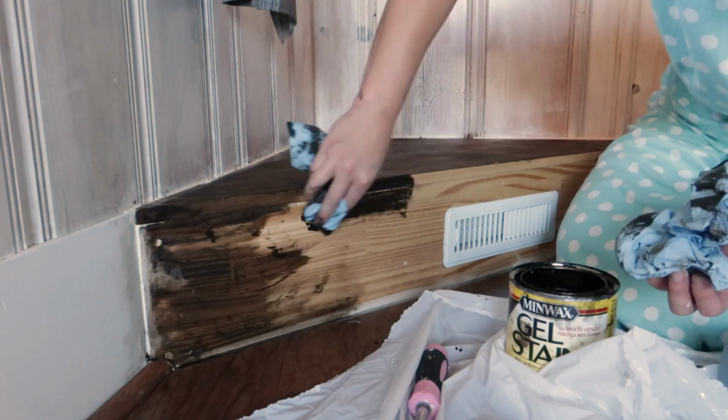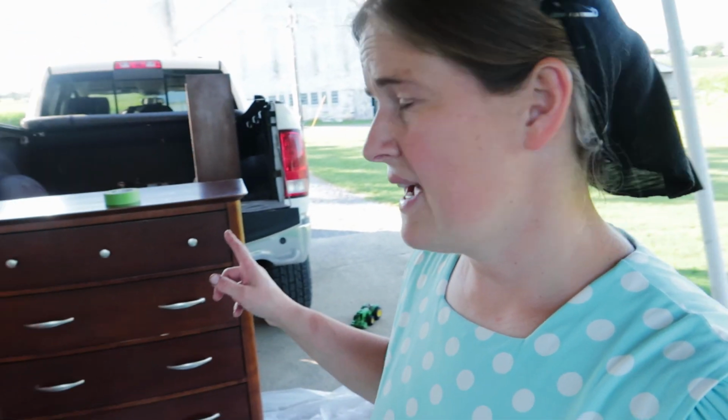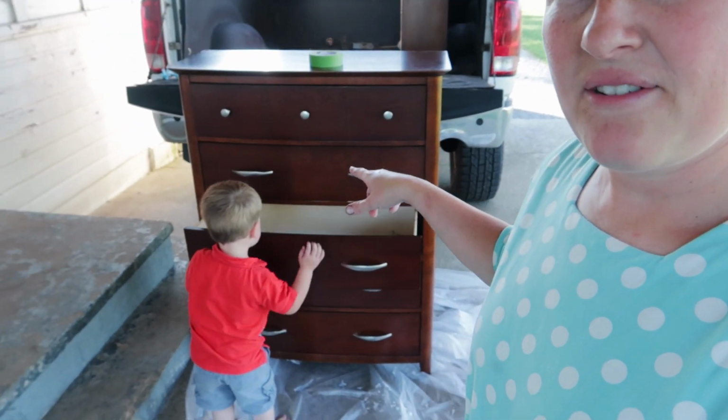So I just went ahead and stained that little step that was never finished in the room. I didn't do a very neat job. It doesn't look the best, but I think it looks better than what it did. And while that's drying, I'm going to work at this. This is a dresser that I found.